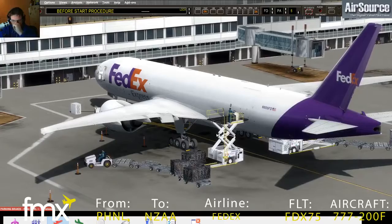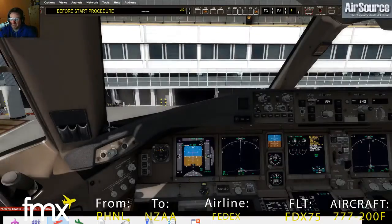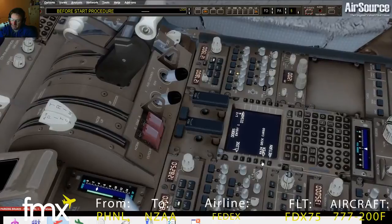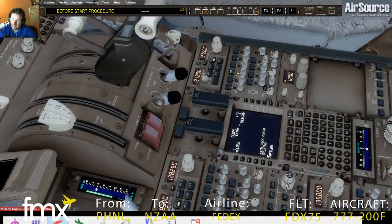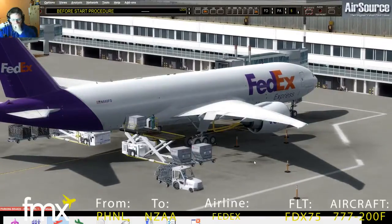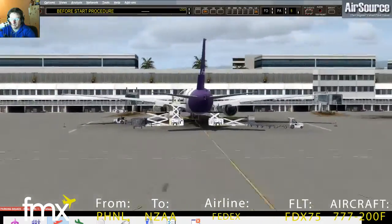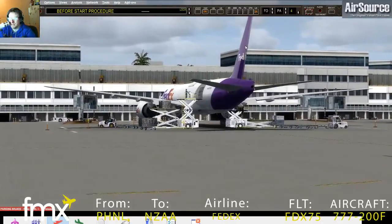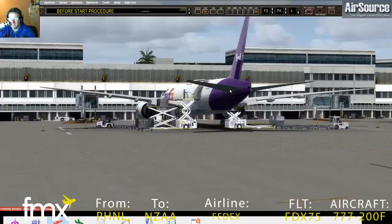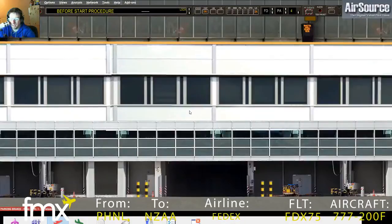This door's closed. It's because FS2Crew thinks it's time to go. We best open some doors just to keep people happy. Just open the back. We'll just open the back door for now. There you go. I love that the rudder is bent this way because the wind is blowing from this way, and that's because there's no pressure in the hydraulics. So, right, not too long now, and we can depart.